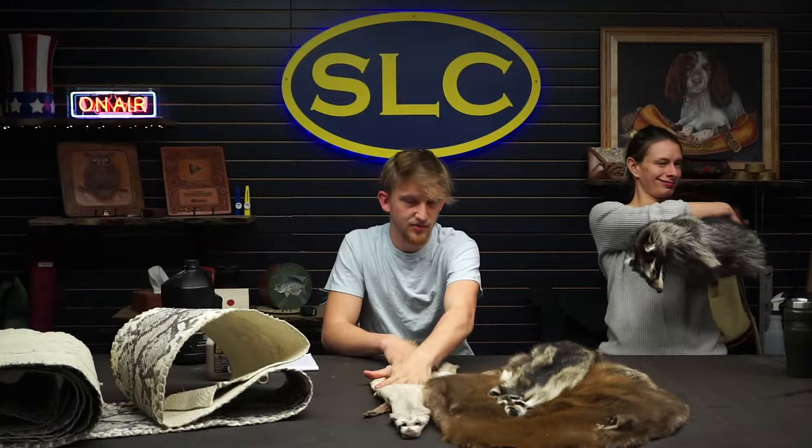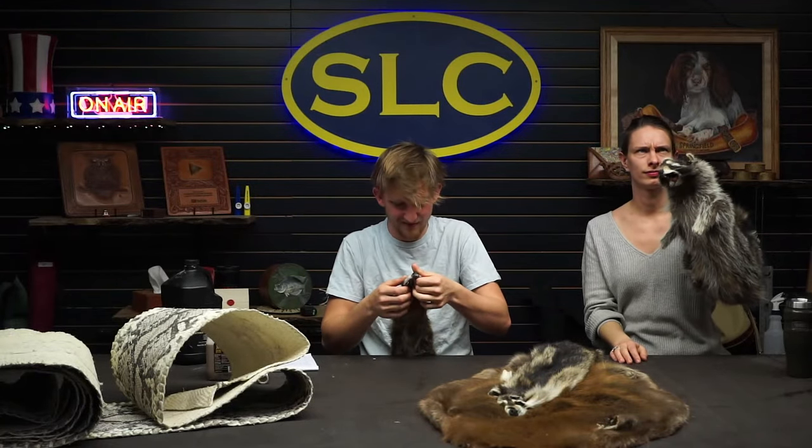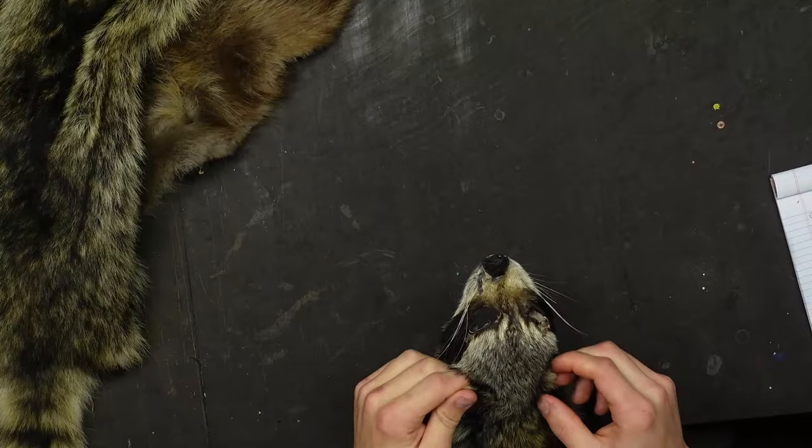Nice. So what do you do with all your critters when you're done? I don't know, it depends. Deer hides, I just lay all my deer hides out. But I have a couple coyote hides I did that I want to make a hat out of. That would be fun. You could make a hat out of these too. Breaking it is getting it close to a piece that you can use.